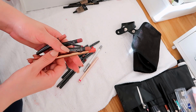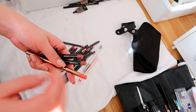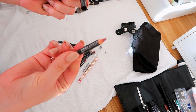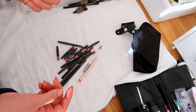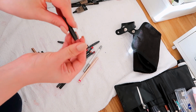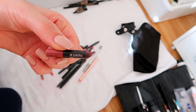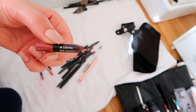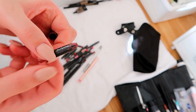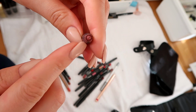So I gave it another look around the house and I found 4 more lip liners. And I realized that they're a bit hard to find because most of them are really small, but I have to just go through. This is probably the most offensive one. This is the tiniest. You can just about make out what shade this is. It is called In Control, and it is the Pro Longwear formula from MAC. There's just a hint of color, but it doesn't even really work anymore. It's dried up, as you can see.